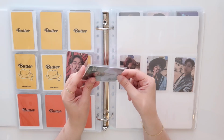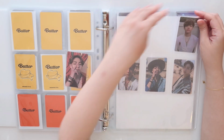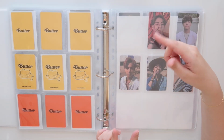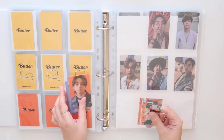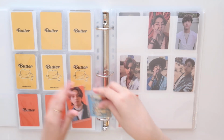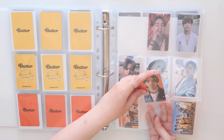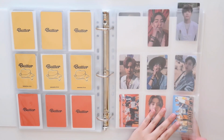I will put these 2 lucky draws up here. And then I actually have coming from my friend Sophie, the Japan Weverse card of Tae's, so he's gonna go right here. And then I will put the group cards down here. And yes, since I love this card so much and I pulled him myself, I decided to keep him, and we're gonna put him down here.